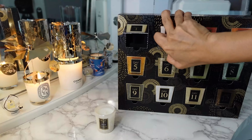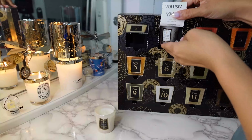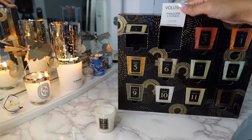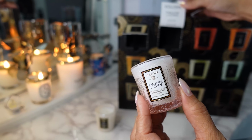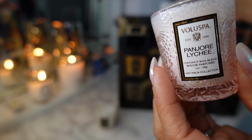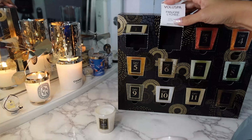Day 2. I don't want to rip these doors. Ooh. Oh, I love this. Okay, now I've seen this scent and I'm so excited. Oh, it smells so good. Okay, this is the Panjor Lychee. I love lychee. I can eat an entire bushel of lychee. So the notes, oh, they tell you what the notes are here too. It's great. This is so pretty.